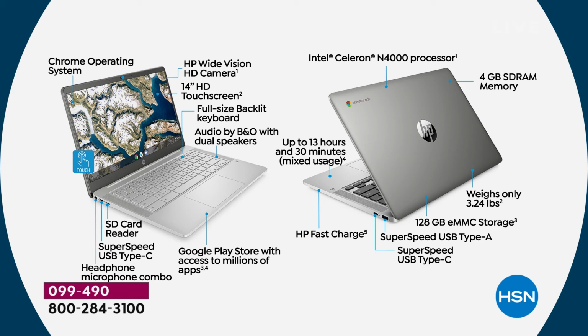Google Play Store with access to millions of apps is at your fingertips. Number 1 app store in the world. It's already there. It's already pre-installed. Headphone and microphone combo jack. It's nice. It's the traditional 1/4-inch jack. So if you want to just put in old school earbuds, you're good to go. Also, this has Bluetooth built in. Yeah. So if you're using a Bluetooth headset or anything, good to go there too.